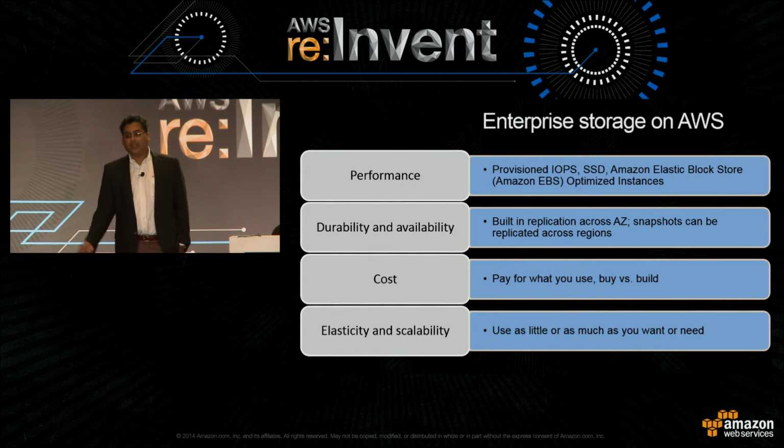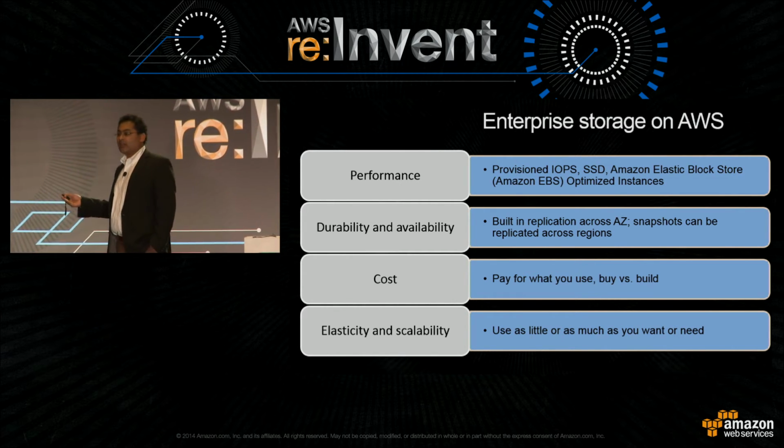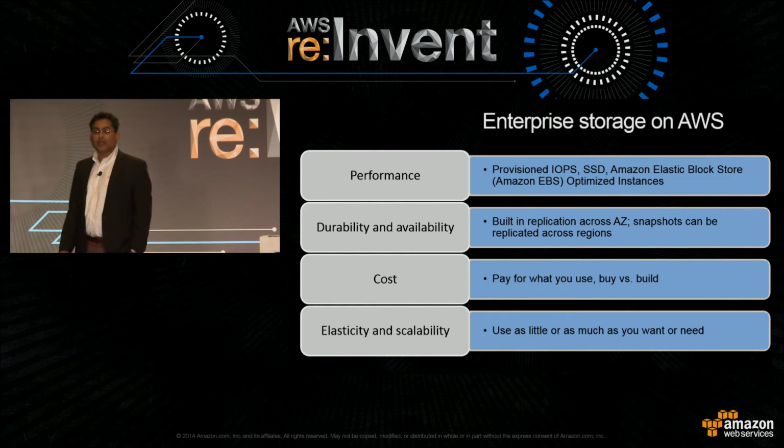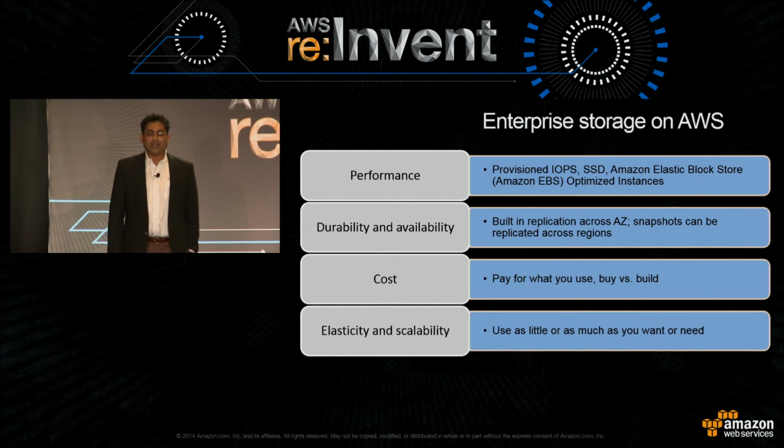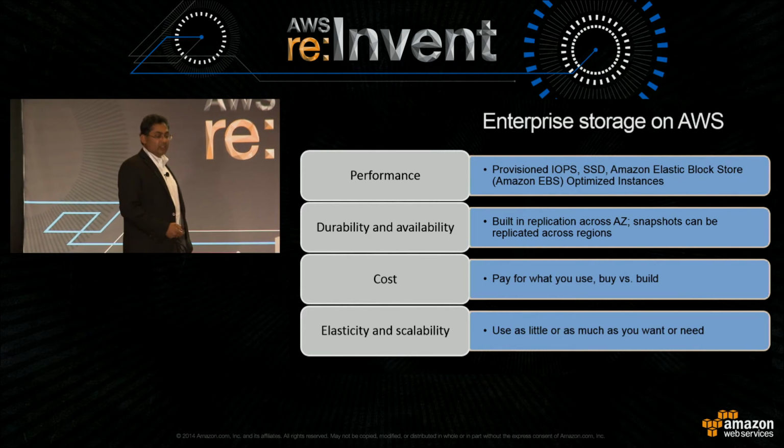And elasticity and scalability, of course. We can add storage when it's needed or deprovision storage when you don't need it, and be able to allocate and deallocate fast and quick, really agile to meet the business needs.